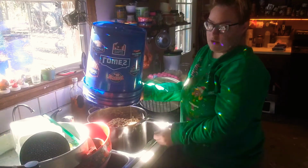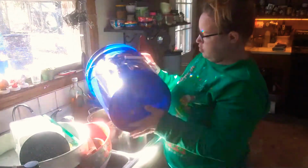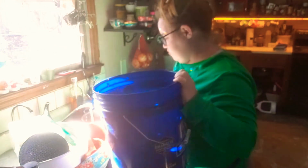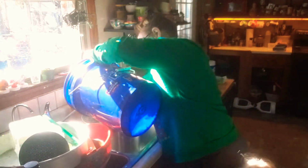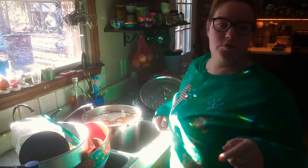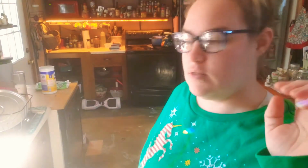This is a pot we had bought to scald our chickens in to be able to pluck their feathers off. So it's the biggest pot we have, and it just barely fits it all, actually. Going to rinse out this bucket. Okay, so our pot's filled with water, and we're going to bring it over to the stove and simmer it for 15 minutes. Now, you don't want to bring it to a hard boil because it'll end up cracking or turning your grain to mush, but you do want to simmer it for about 15 minutes to cook it. Like I said, make sure it's fully hydrated.